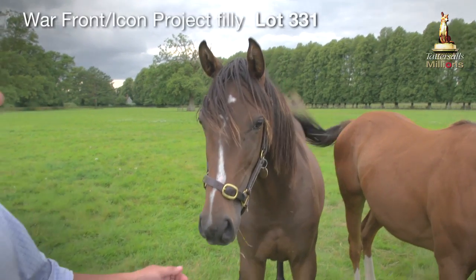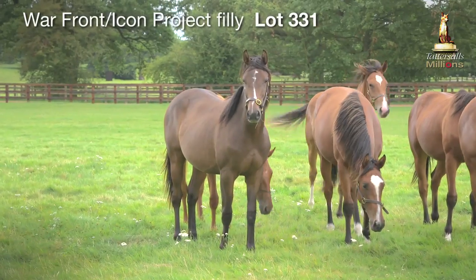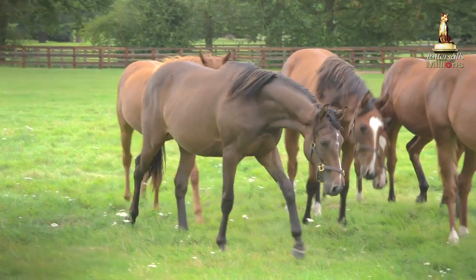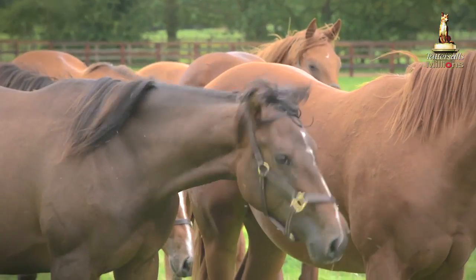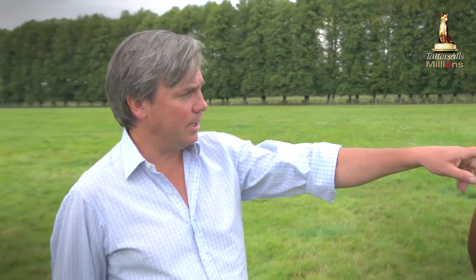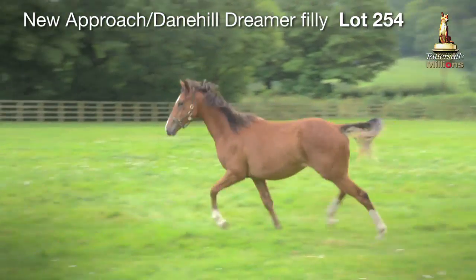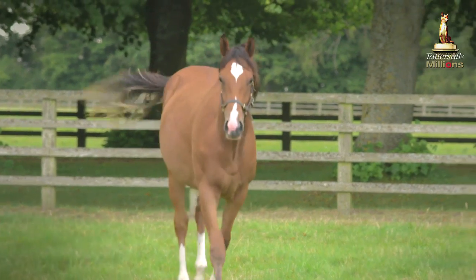This is the Warfront filly. She was born here at Watership Down out of the mare Iron Project belonging to Andrew Rosen. She's a very nice filly. I think she's probably pretty typical of Warfront, and I believe she's the only Warfront in the sale, so she's an exciting prospect. This filly over here is a New Approach filly out of Danehill Dreamer, whose full sister, called Sulalat, won very easily at Nottingham, and she's an exciting prospect.